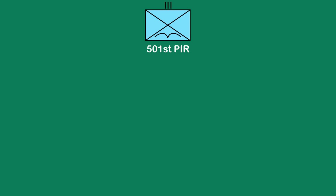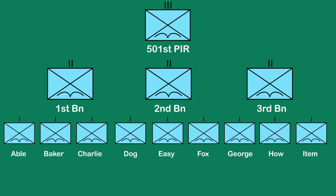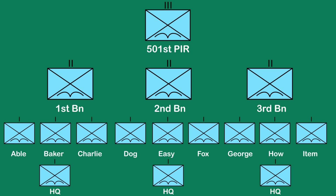For context of the numbers, we will use the 501st as an example. This was broken down into 1st, 2nd and 3rd battalions. Each battalion consisted of three companies: Able, Baker and Charlie companies in 1st, Dog, Easy and Fox in 2nd, and George, Howe and Item in 3rd Battalion. As well as those 9 companies, each battalion also had a headquarters company.